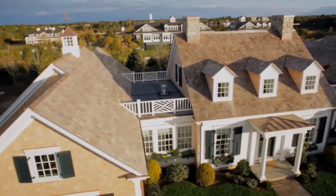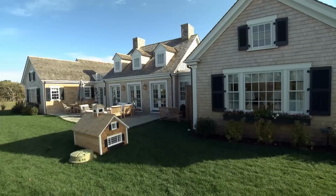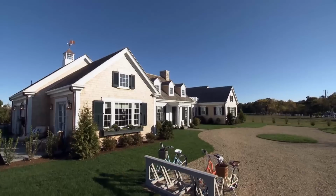I love Patrick's architecture. It's beautiful, it's New England, it's charming, it feels like it's been here forever. He is extremely well known in this area for his contribution to architecture on Martha's Vineyard and definitely beyond. And his talent is so evident the moment he starts sketching a design. This house, I think, is postcard perfect.